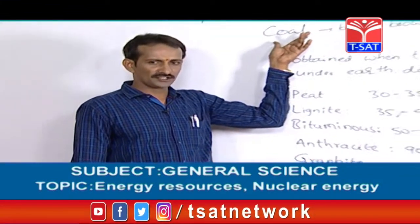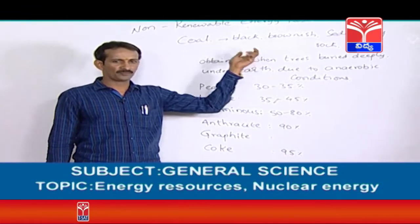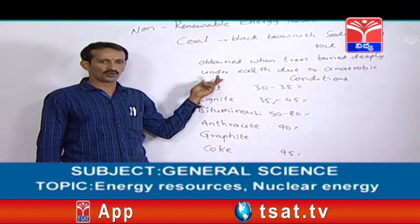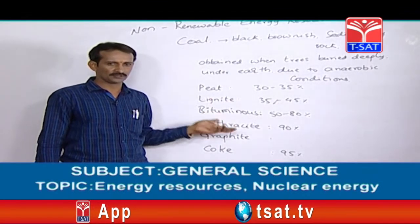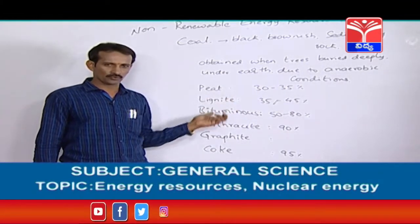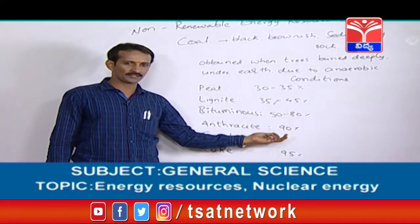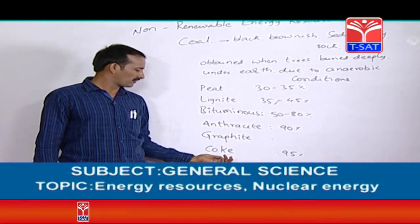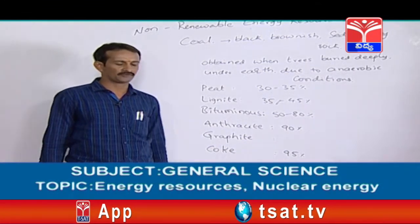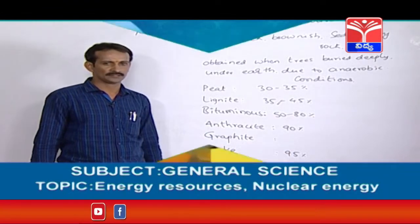In order to understand coal formation, the process of anaerobic condition is quite important here, as well as what the different variants of coal available in the market are. Due to the percentages available in various types of coal, which is the best fuel is important. Here, for example, coke is the best fuel available in the market. Of course, this has 95% of carbon in it.